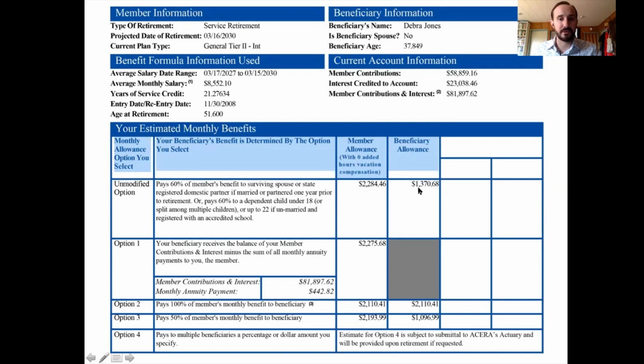You'll notice that the beneficiary allowance here is going to be 60% of this number. You'll notice that for option 2, the numbers are the same because it pays you the same amount as it pays the beneficiary after you die. Option 3 is going to be more than option 2, and this is going to be 50% of this number because option 3 pays 50% to the beneficiary.